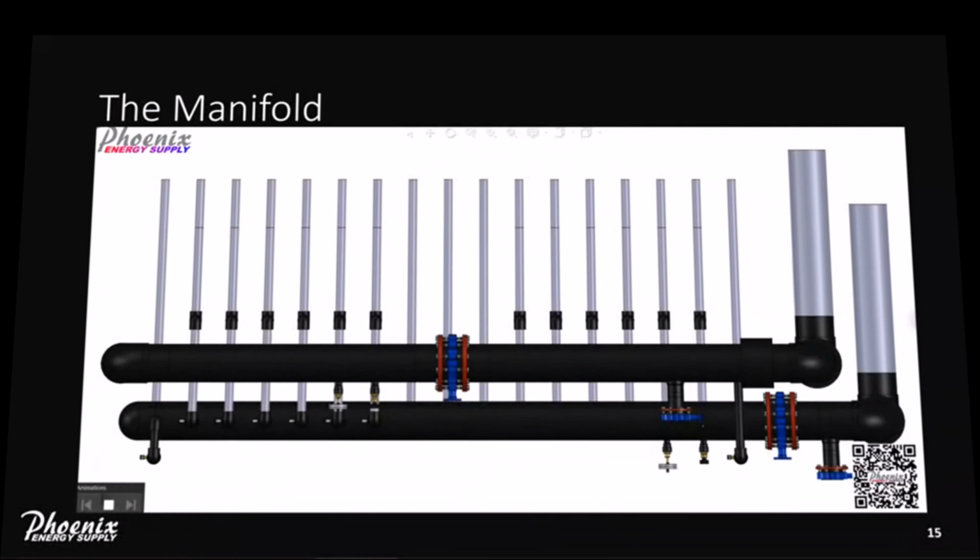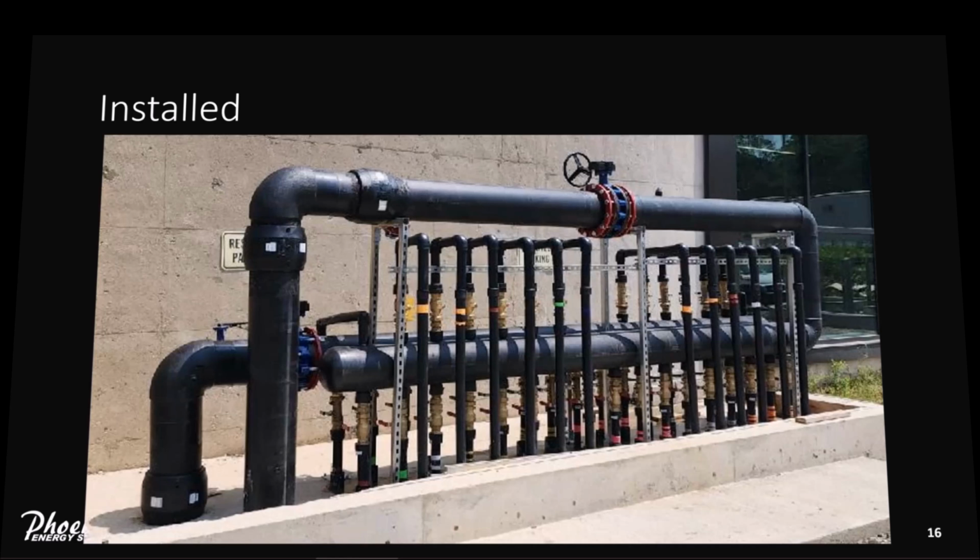Here's the picture of the actual installation. It's not very often you get to work outside and install a manifold. And we actually used some reserved parking, as these signs behind here are kind of interesting. But obviously they're going to build a shelter around this, and it becomes the manifold room, if you will.